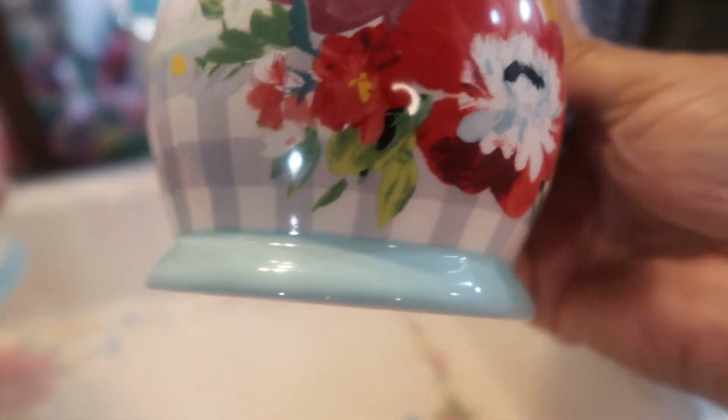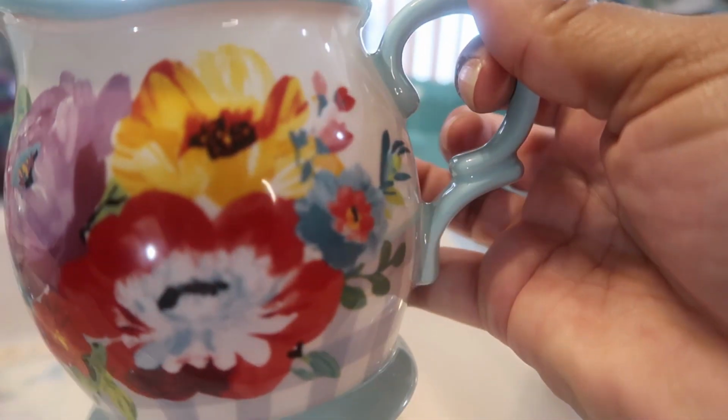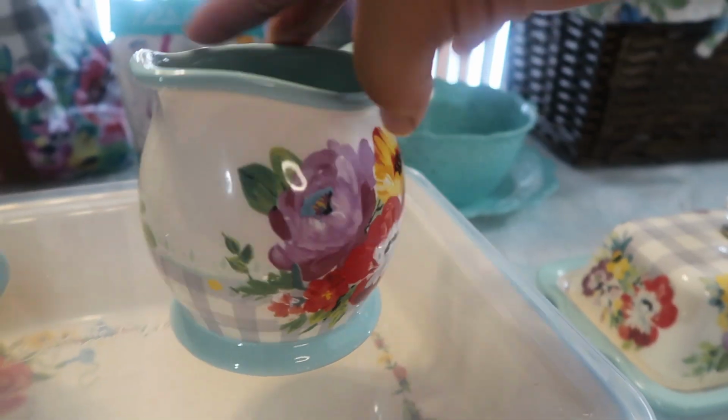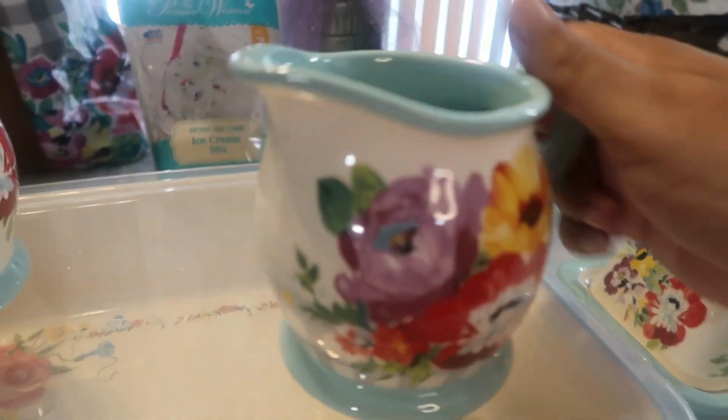But the gingham at the bottom is just what makes this set so beautiful. Look at that handle, that ear-shaped handle. And it's just so gorgeous. And this is the front, and then this is the back. All right, and so that is that.